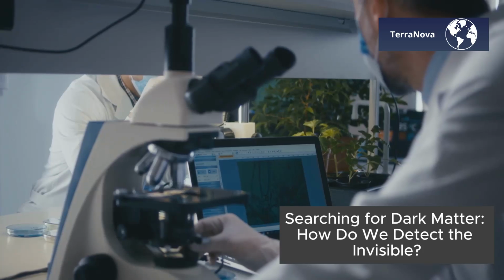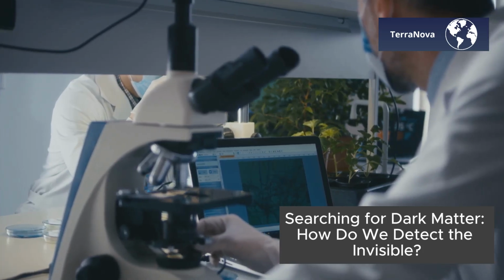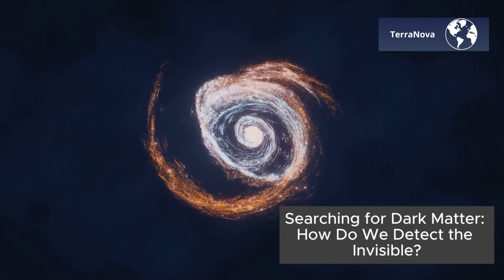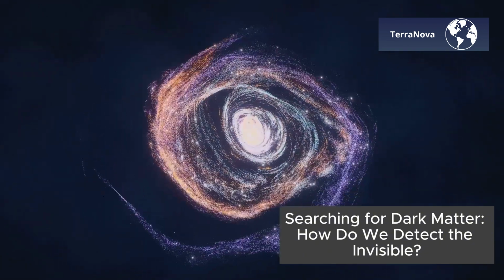So, how do you think we'll detect dark matter? Will it be through direct detection, annihilation signals, or something completely unexpected?